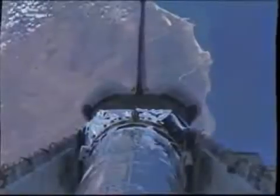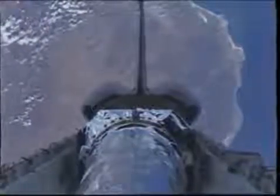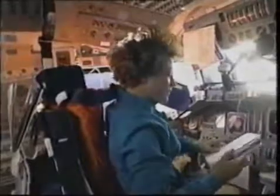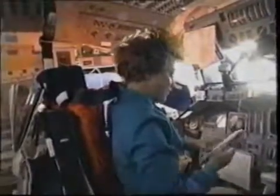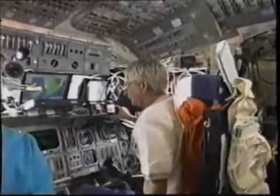About 1 hour and a half after ascent, we opened the payload bay door with Steve from inside the cockpit, and that allowed us to see Chandra outside. And after with Katie, we conducted the power-up of Chandra in order to have electricity and heating to the satellite. We deployed the Chandra on day 1.